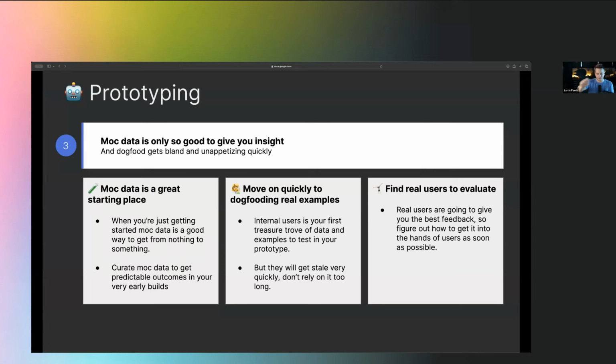expectations early. So if you call it an experimental feature, the users will understand, hey, this is something that might not be ready for prime time, but I'm willing to use it and I'm willing to give feedback. And then don't shy away from introducing opportunities to share that feedback, whether that's little comment boxes or thumbs up, thumbs down, whatever makes the most sense to give you that feedback.